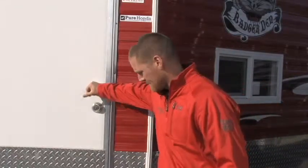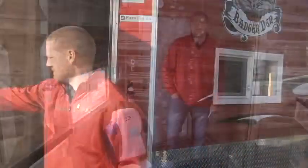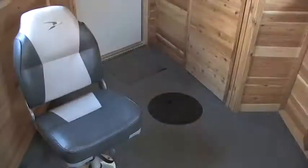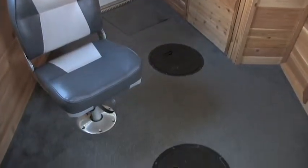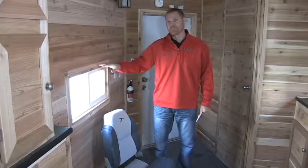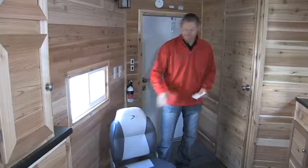Today we're going to take a look at the 2014 Ice Castle Badger Den. We'll go inside now. One of the first things you notice about the Badger Den is the removable boat chair, which is kind of nice. You can sit here and jig in two holes, and it actually has a lower window that you can look out if you're going to use tip-ups. Kind of helps see those.